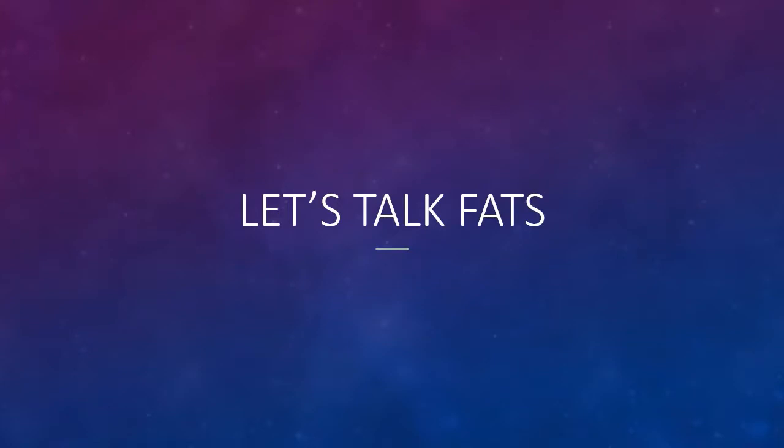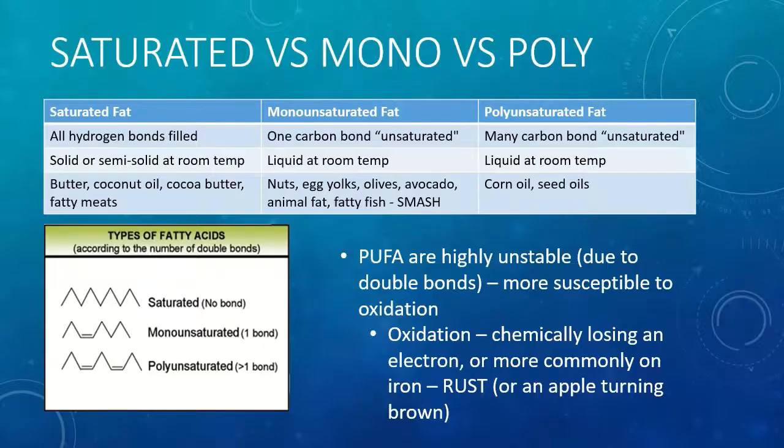So let's talk about fats: saturated versus monounsaturated versus polyunsaturated. Let's take a look at what each of these means. A saturated fat, if you look at the diagram, has all of its hydrogen bonds filled. They're solid at room temperature, and some common saturated fats are butter, coconut oil, cocoa butter, or fatty meats. When we're talking about monounsaturated fat, if you look at the diagram, one of the bonds is unsaturated.